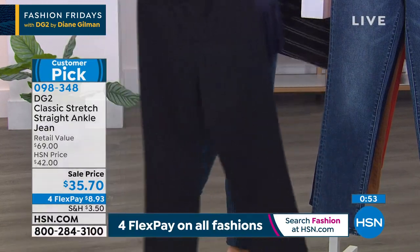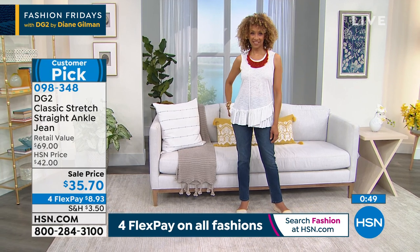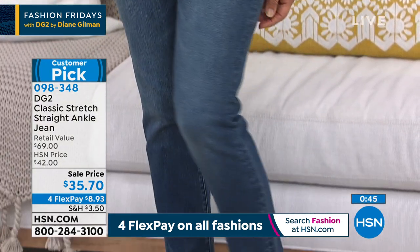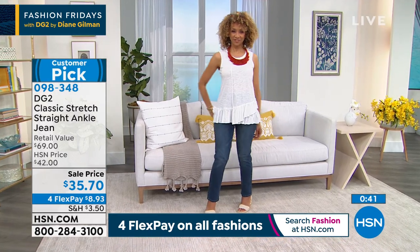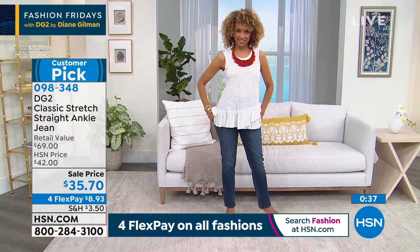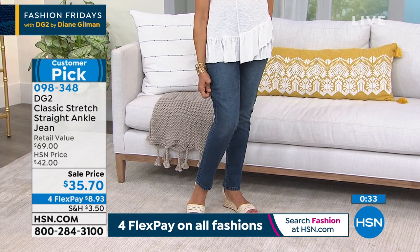Oh, see this top. I know, it's so cute. Too cute, isn't it? And that's a great way to do a stripe, because a lot of women are scared of stripes. But when you do it as almost like a broken stitch embroidery, it becomes gentler and more sophisticated. But I love this little ruffle tank, too. I do too, and these Diane jeans.